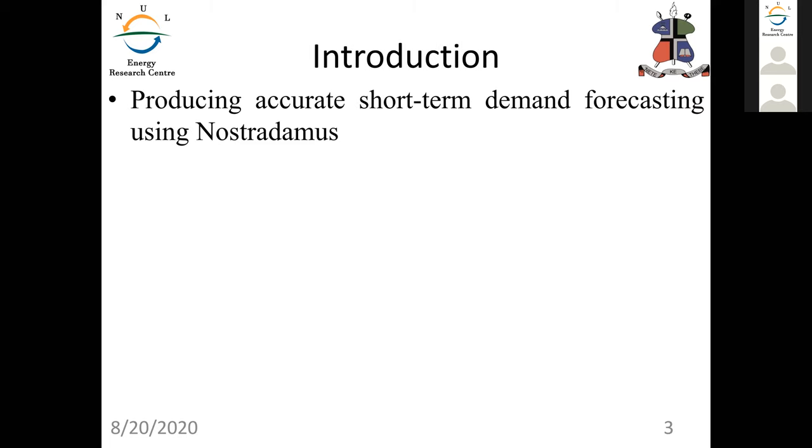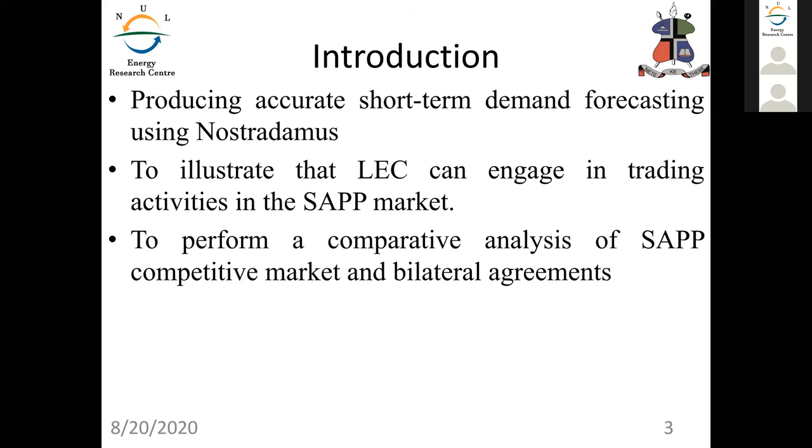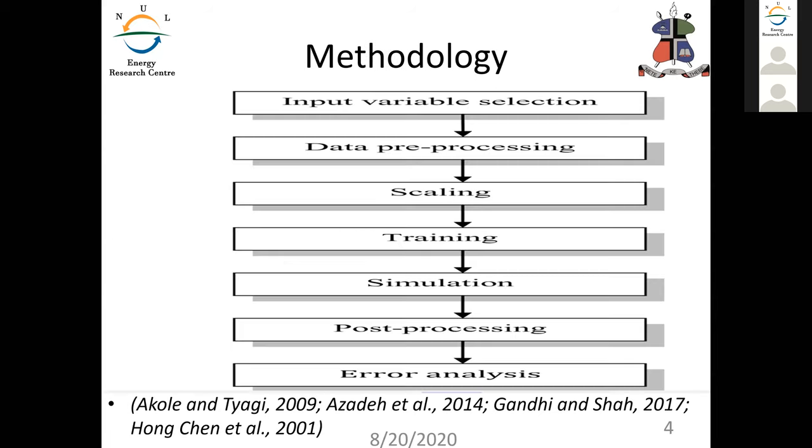Okay, introduction. The objective of the study was to produce accurate short-term demand forecasting using the Nostradamus software. And the short-term forecasting comprises the hour ahead, day ahead, and week ahead forecasting, respectively. Now, to use the results produced by Nostradamus to illustrate that LEC can engage in trading activity in the supermarket, and to perform a comparative analysis of the sub-competitive market and the bilateral agreements.